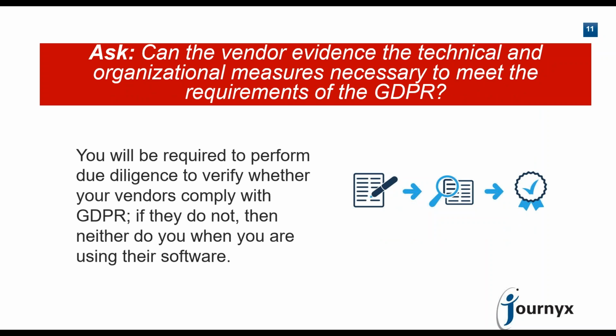You'll want to ask if the vendor can evidence the technical and organizational measures that are necessary to comply. Now, the technical and organizational measures are around data security. Obviously, these can be highly technical measures. And then organizational processes that ensure confidentiality and bind the software vendor's employees to certain activities and avoidance of others.